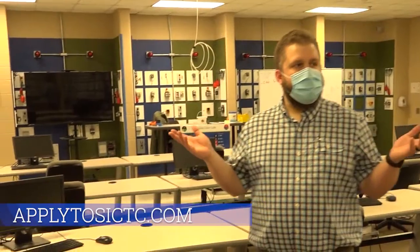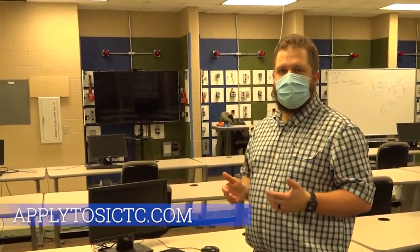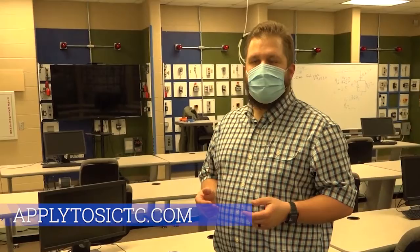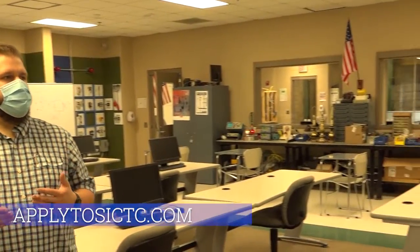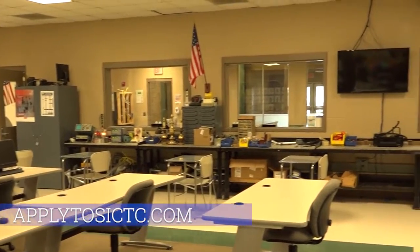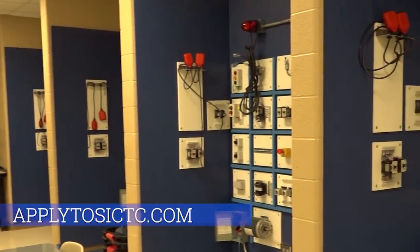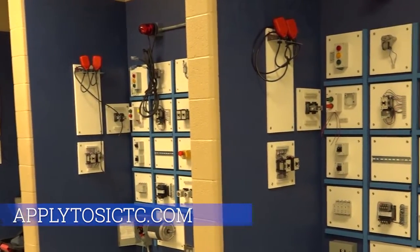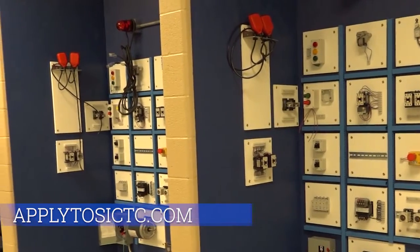But this is a motor control lab. And motor controls, if you don't know, deals with how to start, stop, basically how to control a motor. And that goes all the way through the industrial sector of the workplace: conveyor belts, mixed tanks, pumps, water pumps, and we have a lot of different scenarios that can be wired up in all these labs. So we've got forward reverse motor starters, we've got overloads, hand-off-auto operations, timers.